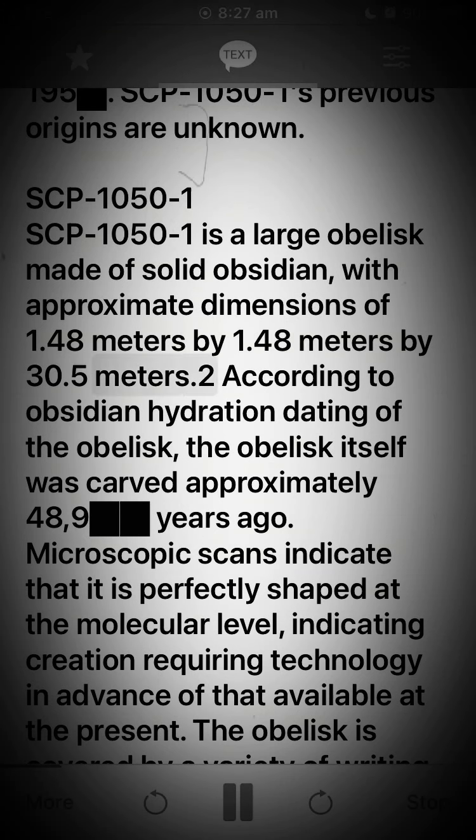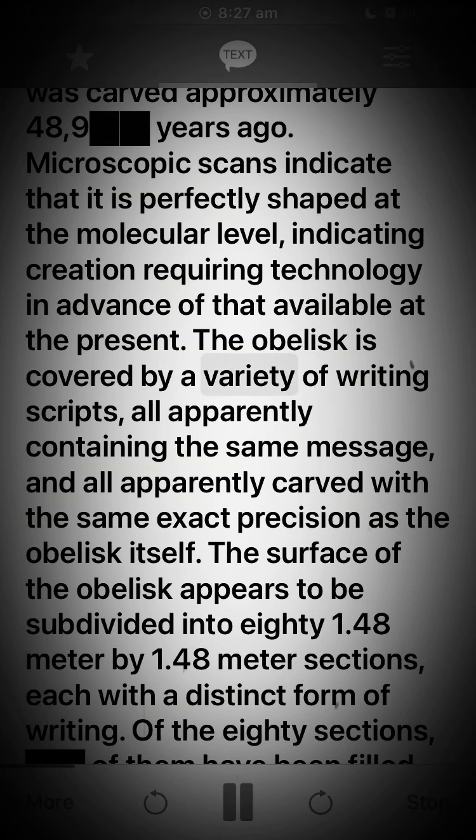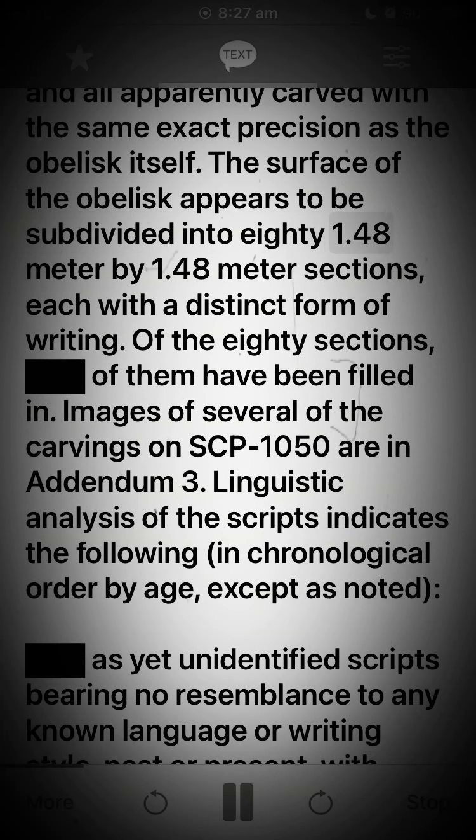The obelisk is covered by a variety of writing scripts, all apparently containing the same message, and all apparently carved with the same exact precision as the obelisk itself. The surface of the obelisk appears to be subdivided into 81 sections of 1.48 meters by 1.48 meters, each with a distinct form of writing. Of the 80 sections, [redacted] of them have been filled in. Images of several of the carvings on SCP-1050 are in Addendum 3.